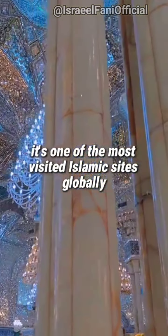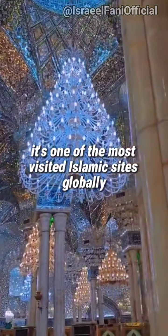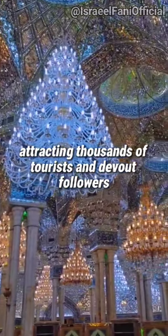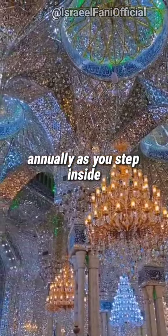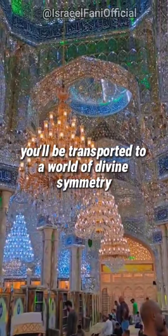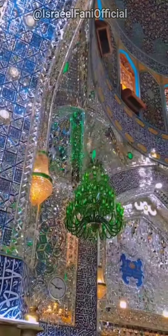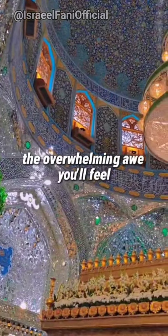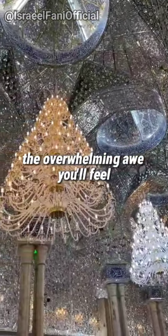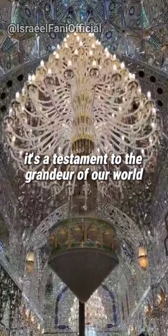It's one of the most visited Islamic sites globally, attracting thousands of tourists and devout followers annually. As you step inside, you'll be transported to a world of divine symmetry and immaculate beauty, where words can hardly describe the overwhelming awe you'll feel. It's a testament to the grandeur of our world.